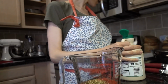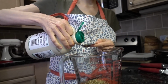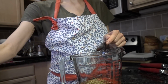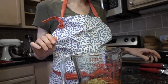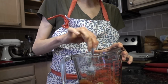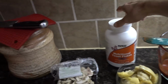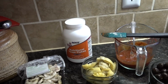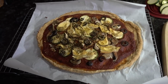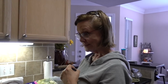All right, and the only other ingredient I'm going to add is just a teaspoon of maple syrup. It's a secret ingredient. I used to add honey to my lasagna sauce, but now we'll try maple syrup. Give it a sizzle here. And for toppings, we have mushrooms, zucchini, some artichokes, black olives, and then our sauce and some nutritional yeast to dust on. All right, ready to go in. Isn't that pretty? Move over, Dominos. That looks great. This is quite a, I'm going to say that this is a success.